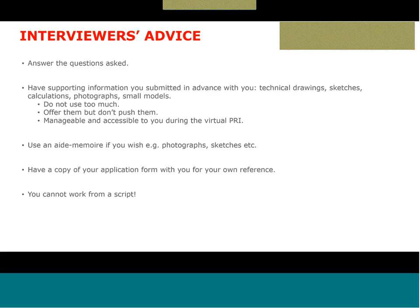We've talked about the supporting evidence that you can bring. My advice there is have a look on screen at what that evidence looks like. If you've got detailed technical drawings or really detailed reports, they're not going to really look at them. But what you need to do is see visually what that looks like: calculations, graphs and trends, schematics, photos, models, anything that visually can back up your interview works well. So don't use too much, offer them but don't push it, and keep it manageable and accessible at the interview.